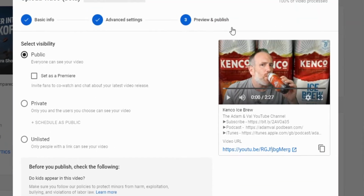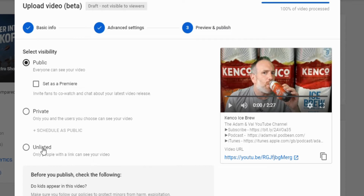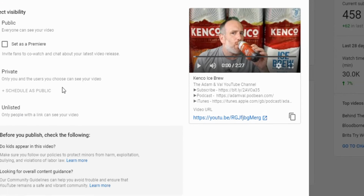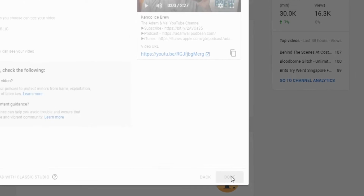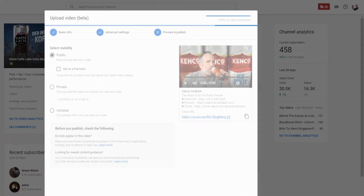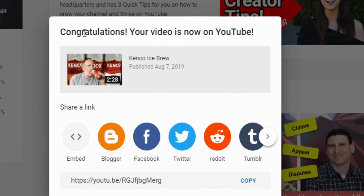We'll click next. On the next page, we've got a few options. We can have it unlisted, private, you can schedule it, etc. All this stuff we've pretty much seen before. That's pretty much done. And we'll publish it. We'll click publish, we'll click next. It should come up that it's published. It's just doing its final checks and it's all published.